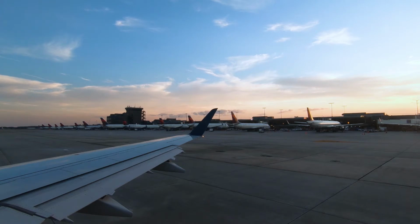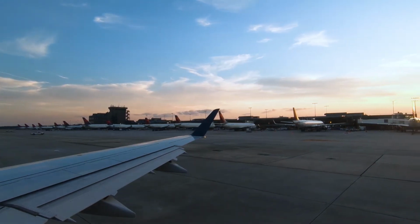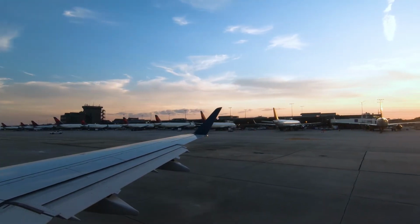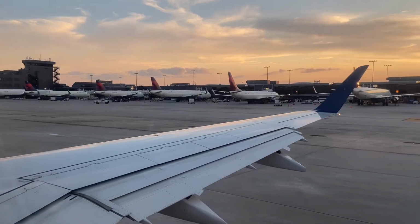As a reminder, all tray tables and seat backs must be in the upright and locked position, and all carry-on items stowed. Once all safety checks are complete, the cabin lights will be turned off. For your convenience, a reading light is located above your seat. Thank you for your attention, and enjoy the flight.